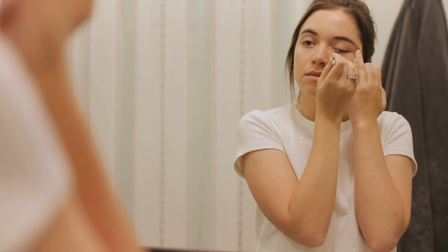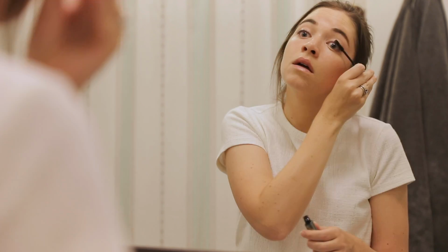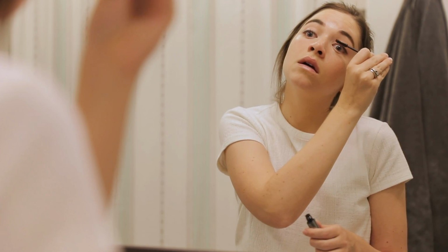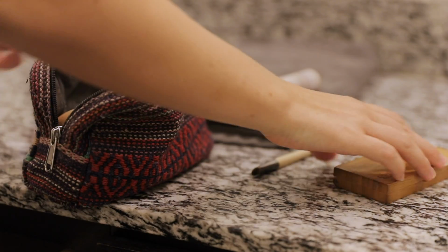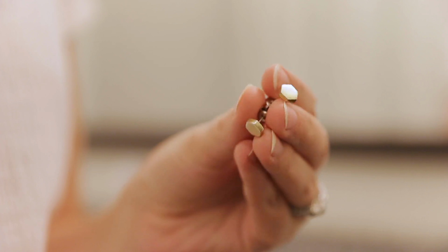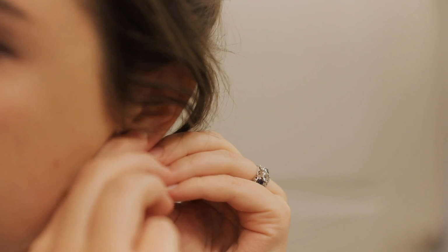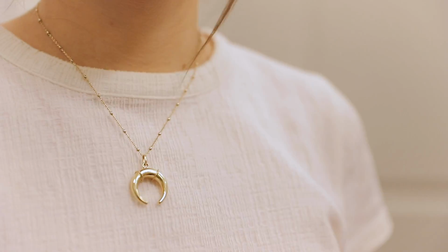For me, makeup is less about covering and more about accentuating your favorite features. So I'll spend a few extra minutes on my eyes, but keep it pretty simple everywhere else. I'll also put on a few pieces of jewelry at this point. I particularly love these hexagon studs, as well as this gorgeous necklace from Ana Luisa.